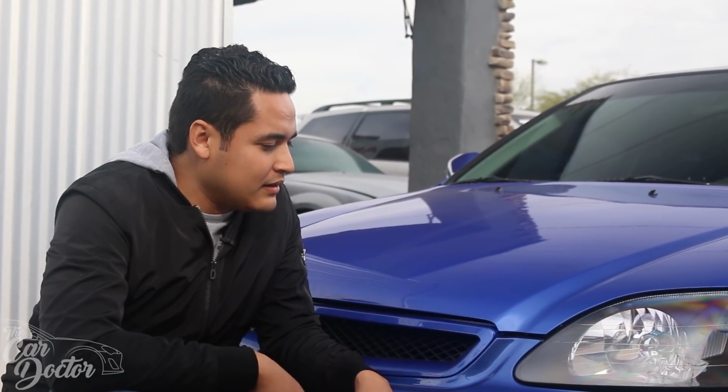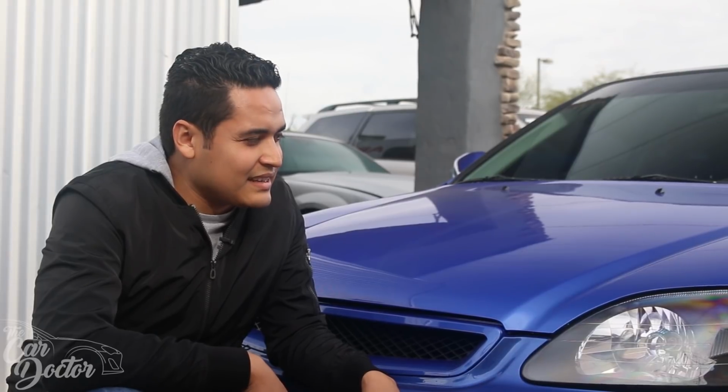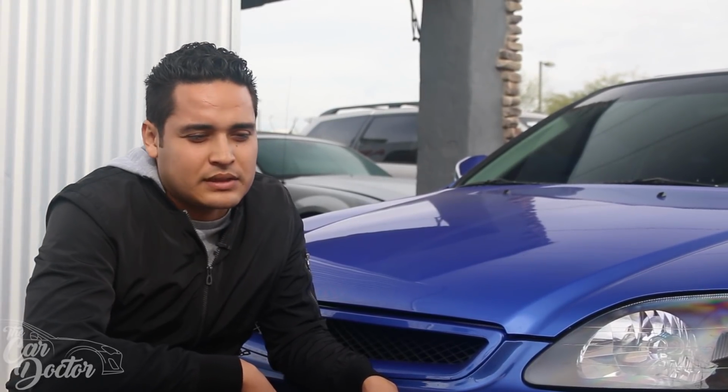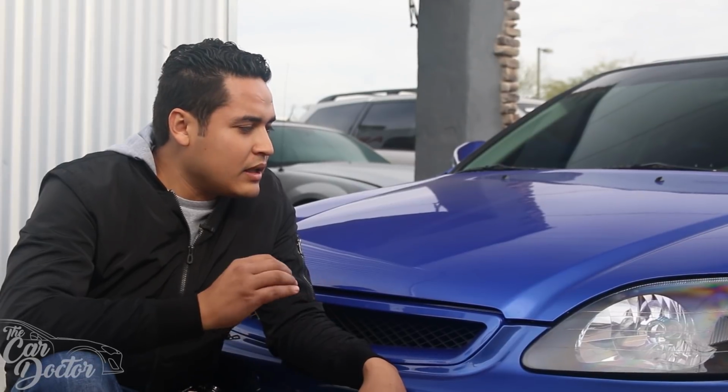Even now, having a Honda as a daily, it's nice to have a car that you know is low maintenance, that's not going to be expensive to fix, that's not going to be breaking down on you, that's going to be reliable, getting you from where you need to go, and doing it all while costing you very little to own, because you're not going to be spending a lot of money on gas or maintenance, and it's just going to be overall enjoyable. And I think that's why most people love the Honda Civic.